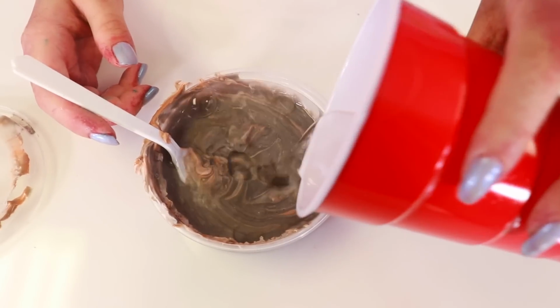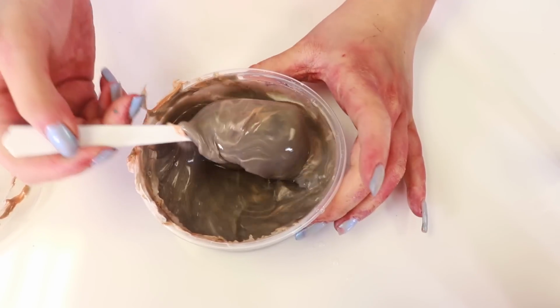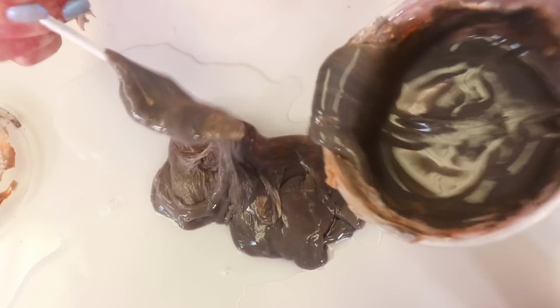Okay, let's go ahead and put the activator. That's a lot of activator. It's enough. It smells so good though, guys. It smells fantastic.